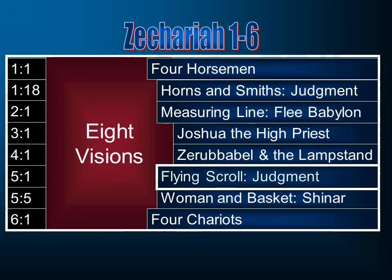Back in chapter 1, verse 18, we saw a vision of judgment. It was the symbols of horns and smiths, and a measuring line that symbolized the idea of fleeing Babylon. So judgment, Babylon, judgment, Babylon. Now we're ready to see the same pattern here in chapter 5.